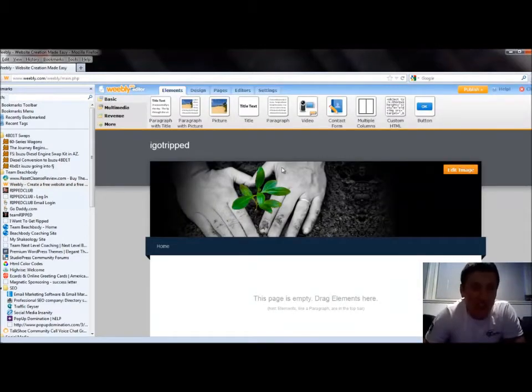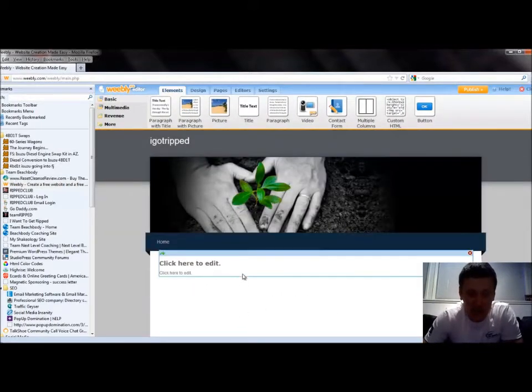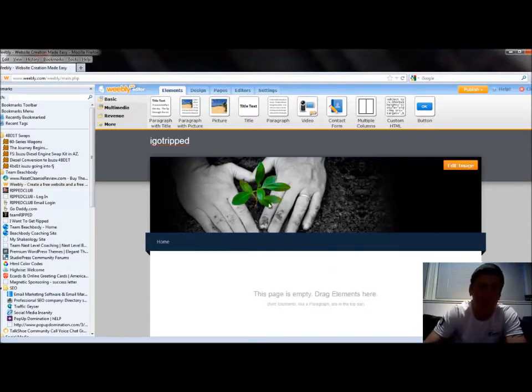So first thing, I'm going to go through these tabs up here. There's the elements. Now elements are what's going to be included in the body of your website. These elements are pretty self-explanatory. If I want a paragraph with a title, you simply click it and you drag and drop it down into your website. And you can see I can type in welcome to igotripped.com, and then I can add the body of that text there. And like I said, drag and drop. It's extremely intuitive. You can also delete it just as fast.